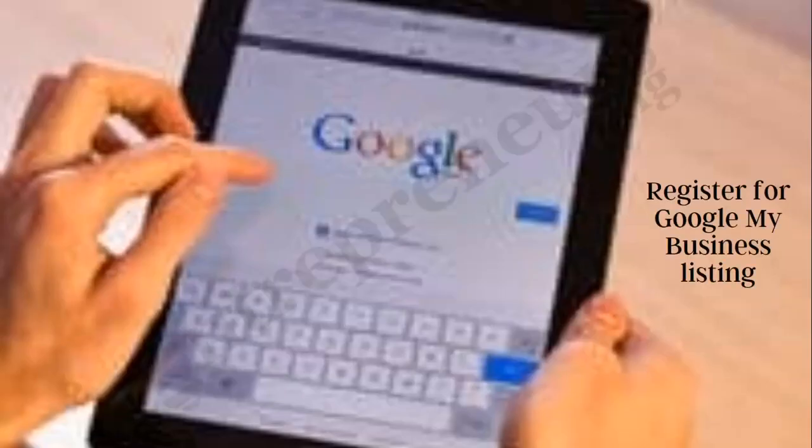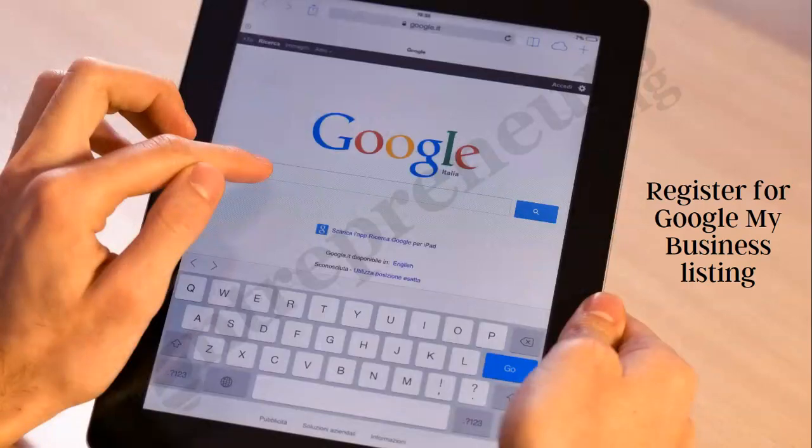One of the easiest ways to start ranking locally is by registering for Google My Business listing. Google My Business listing is a feature introduced by Google to help local companies show up in search results when customers are searching for their kind of business. It allows you to rank locally for important keywords. It is very simple to register for Google My Business. Simply click on the link and follow the prompts to register.